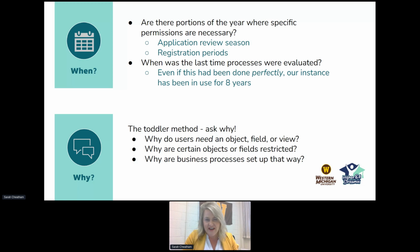Also, consider when the last time your processes were evaluated. Even if it was done perfectly, again, our instance has been in use for 8 years, which is insane to think about. A whole 8 years.